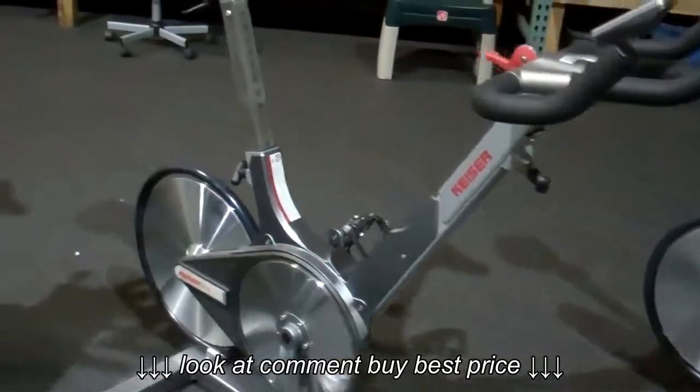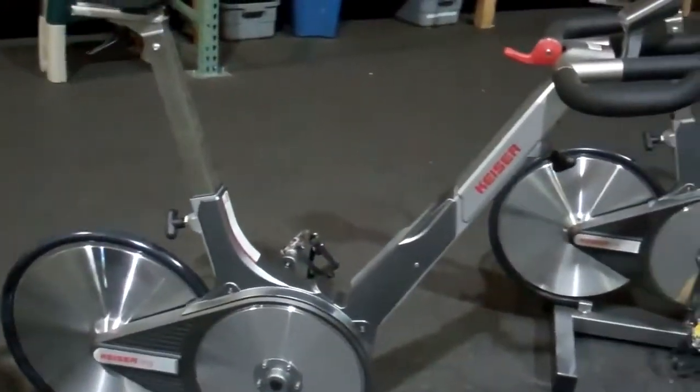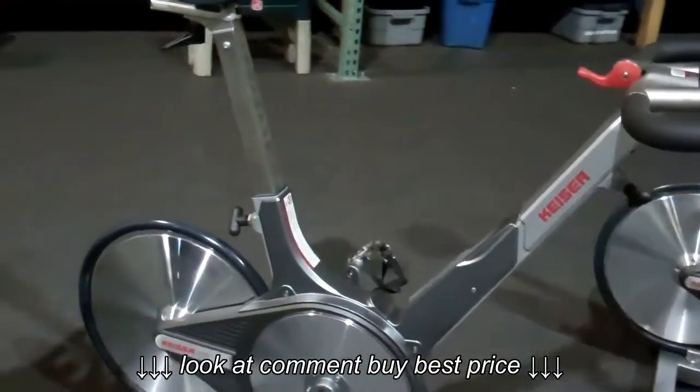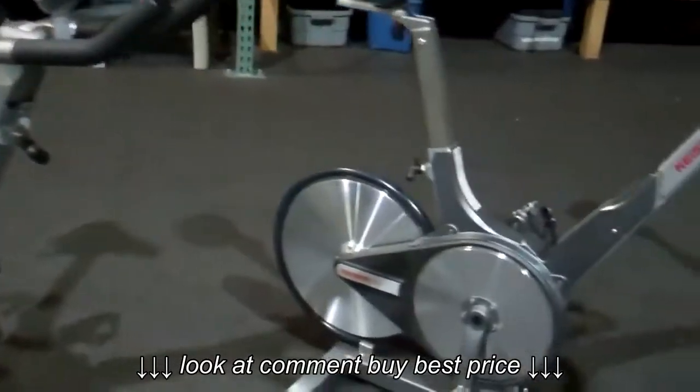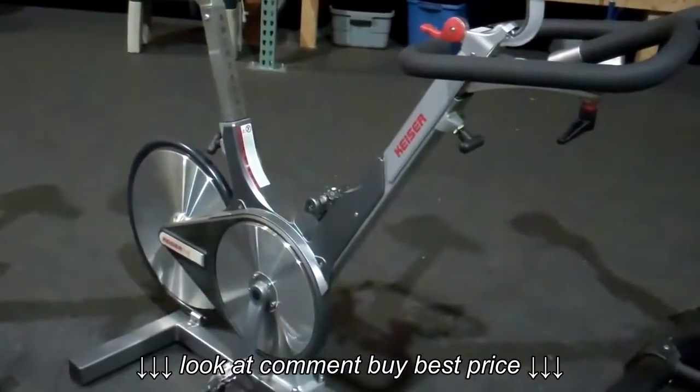And you know, when you raise the handlebars, it makes the bike longer. So if you're petite, it's not typically a good fit. They did come out with what they call the all-new M3 Plus.